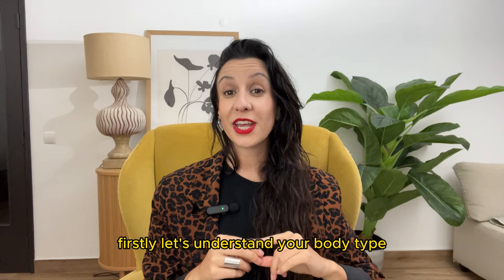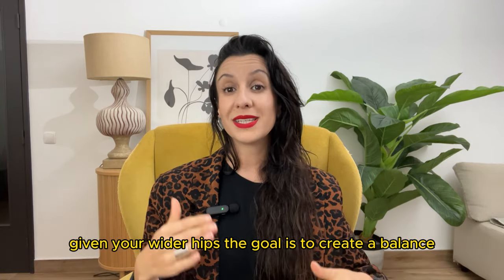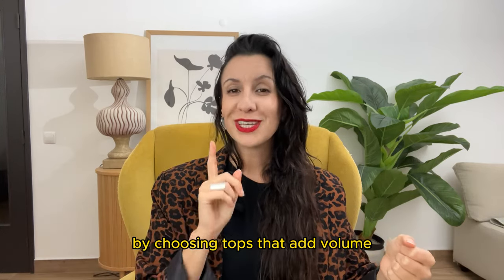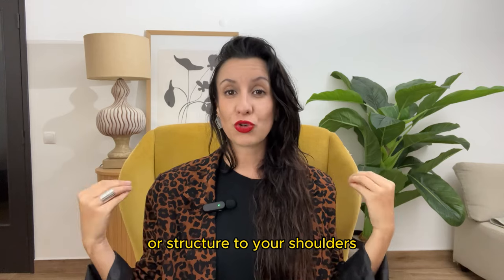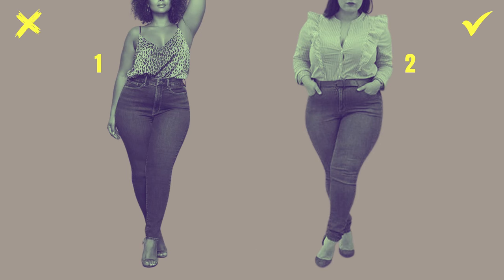Firstly, let's understand your body type. Given your wider hips, the goal is to create a balance. And how do you achieve that? By choosing tops that add volume or structure to your shoulders. As you can see in the first image, the model is wearing a top with thin stripes paired with skinny jeans. This draws attention to her hips.